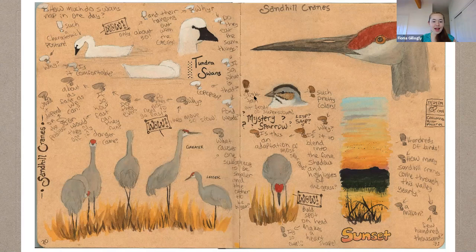This was also looking at greater and lesser sandhill cranes and the difference between them, that the greaters are often larger and the lessers are often smaller, and zooming in on the sandhill crane face. It's kind of cool, because of the way their beak is structured, you can see through their nose, which is really fun. Some tundra swans. This was really, really fun.